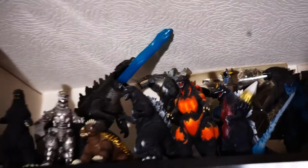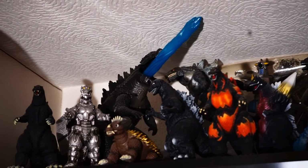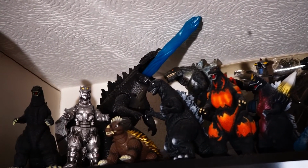I have a lot of these ones, the 6-inch ones. I think they've got a lot of detail. They haven't got the greatest articulation. You get the basic, like, arms move. The legs don't move on this one. Head does, but that's about it. So the articulation isn't great, but it's a really good detailed figure, which I really like about it.